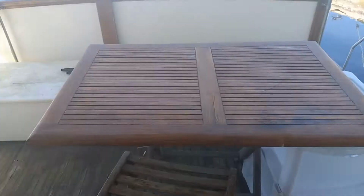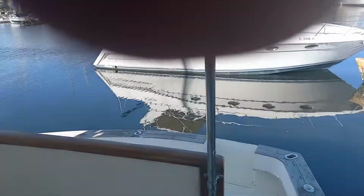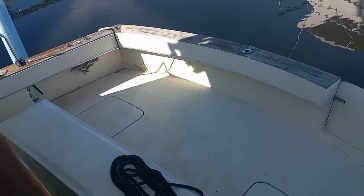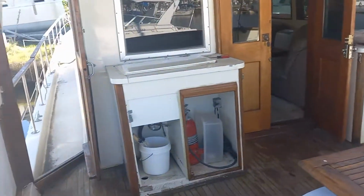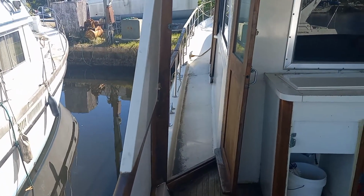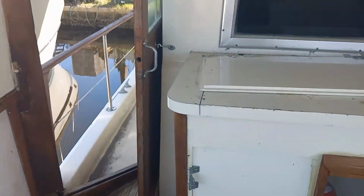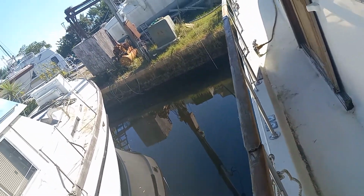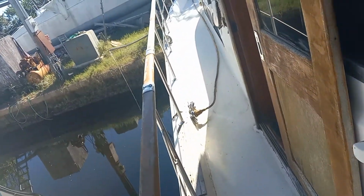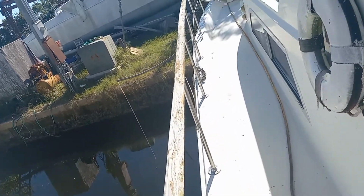Beautiful back deck. Of course, because it's a yachtfish, we have that piece down there. So you have a lot of outside space. Nice big walk-arounds. Wing doors like lollipop. Soft spot there.